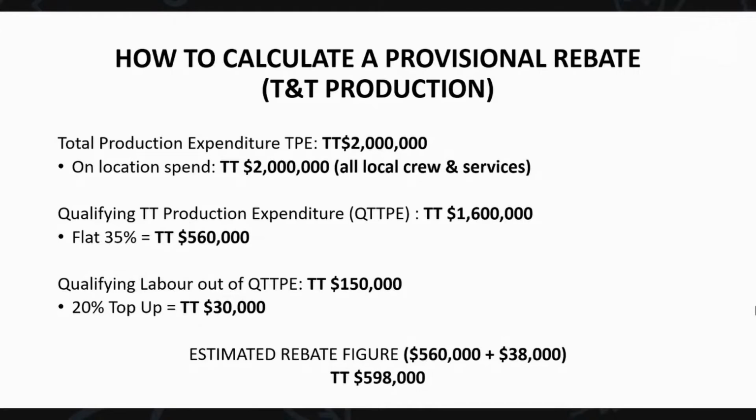Out of the qualifying expenditure, you have spent 150,000 paying labor across the board, right? So the 20% top-up is not on the QTCPE. And this is where the math gets to all of us, especially me who struggles with math, right? The 20% is the 20% of the qualifying labor spend. It's not 20% of QTCPE. So it's not 35 plus 20 equals 55, and then 55% of 1.6 million. No, it's not that. I've seen it, I've done it.